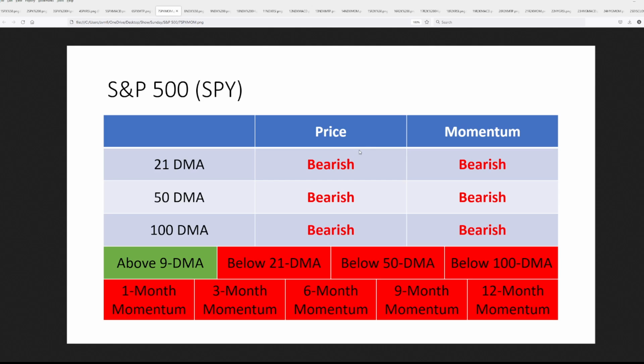Let's take a look at the bigger, broader signals here. Price is on the moving averages heading lower, momentum to the downside. All we see here is unchanged from last week. The S&P is above its 9-day moving average. So when you see something below all its moving averages, you're looking for a counter rally higher.